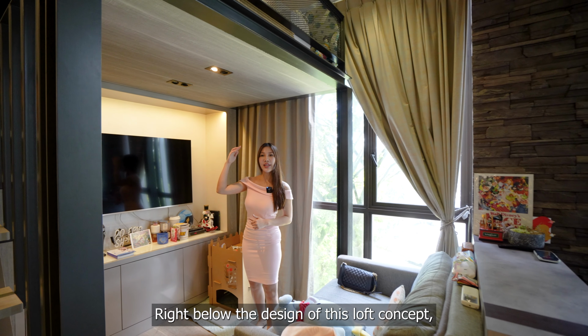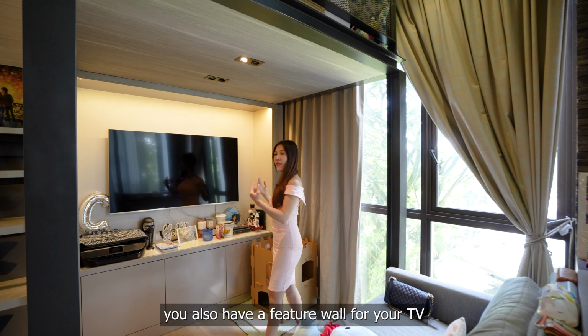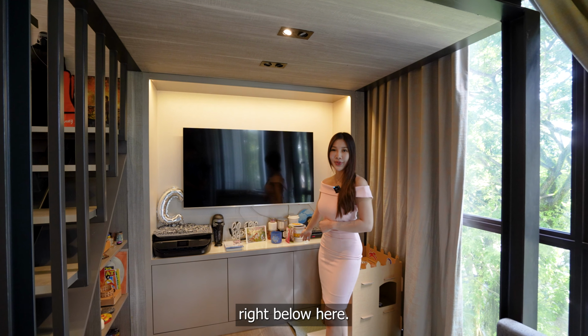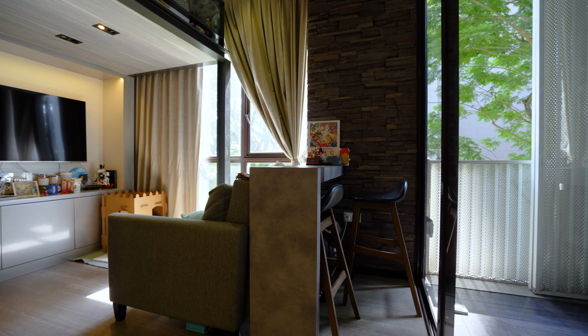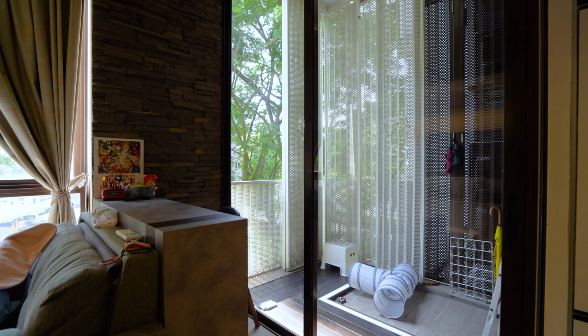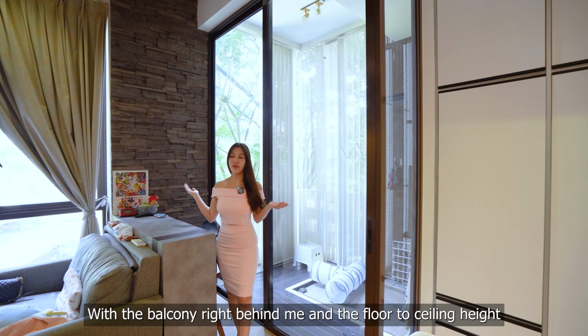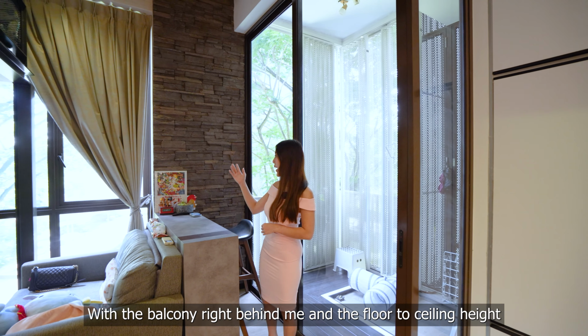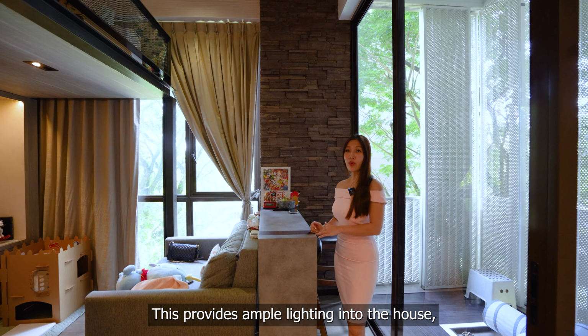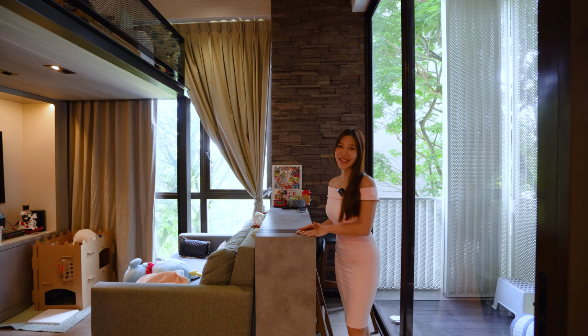Right below the design of this loft concept, you also have a feature wall for your TV as well as storage cabinets right below here. With the balcony right behind me and the floor-to-ceiling height windows on the right side, this provides ample lighting into the house even when you do not switch on the light.